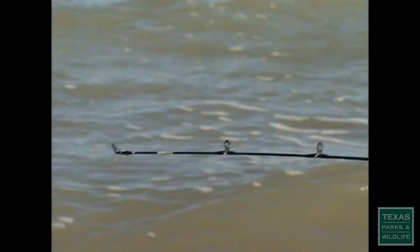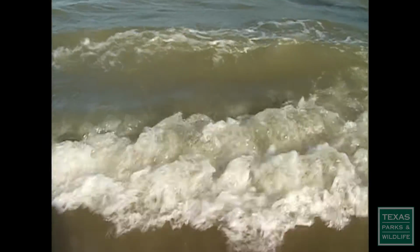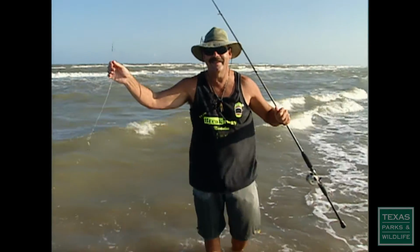You know, I think we've got a ladyfish. Here he is. Pound for pound, one of the best fighting fish you can get. There he goes, perfect. Ladyfish, poor man's tarpon.